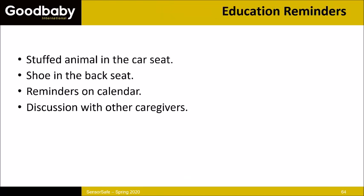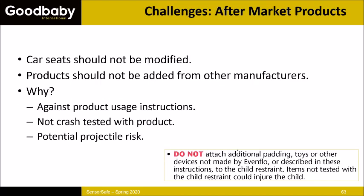Number one, it's more than likely against the product usage instructions. So at the bottom of the screen, I included what you will find in every single solitary Evenflow product instruction manual that says, do not attach additional padding, toys, or other devices that are not made by us, Evenflow, because these items that haven't been tested with our child restraint could injure your child. So that's that second piece of the why.